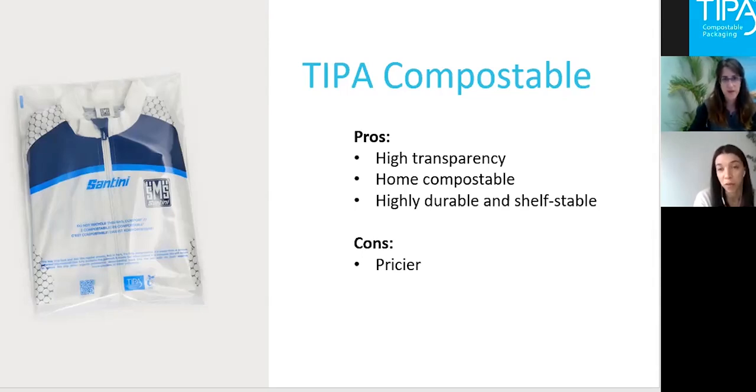So the pros, of course, are that they're highly transparent, ours are home compostable, and they're highly durable and shelf-stable. They're really built to emulate the properties of plastic. And the only con, honestly, is that they're a somewhat more expensive solution because you're really paying for what you get.